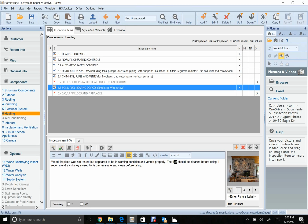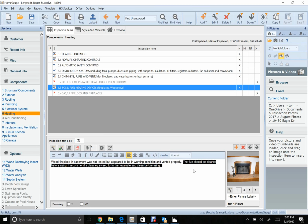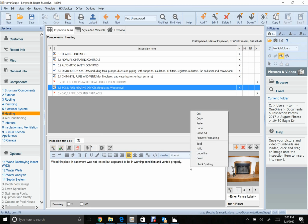We could say something like the flue should be cleaned periodically with use. Yeah, no, you just gotta clean it. So I like that statement. We'll get a copy, and then we don't. I mean, this is like redundant. The flue should be cleaned before using. I like when chimney sweep filters are cleaned before using. There's a double statement there. So let's get that.